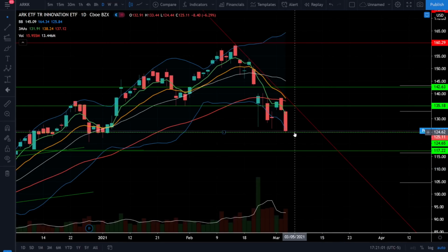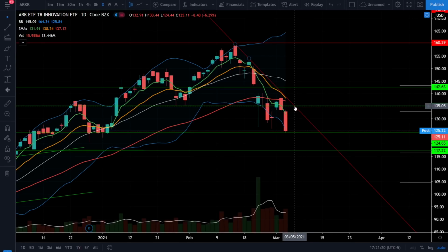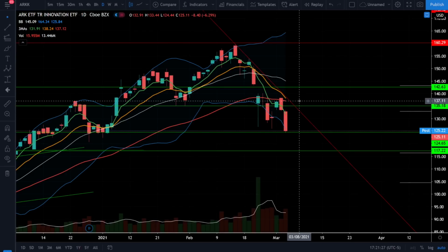On the Arkk ETF, we went down a whopping 6.29% today, and we closed right on top of support, which is right around $124. If we break down below that support level, the next one is a gap close around 117. As you can tell, the Arkk ETF is getting heavily sold off, just like we see in the tech sector. So be patient and remember to wait for a break of this resistance trend line before you get bullish. To the upside, we're going to have resistance at 135 and then the 50 EMA at 137.